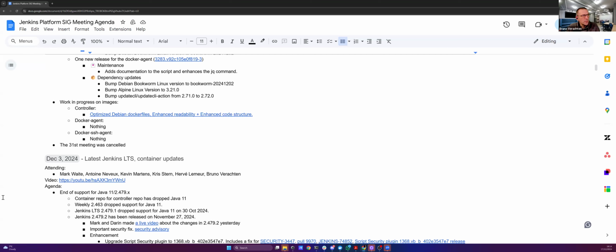And when it comes to work in progress on images, I only spotted one long-running pull request, which is optimized Debian Dockerfile, and the infra team has yet to review it because there are lots of things mixed within this PR, and maybe we should do several different PRs that would address a more specific subject. So yes, it hasn't moved, and I don't think it will move soon.